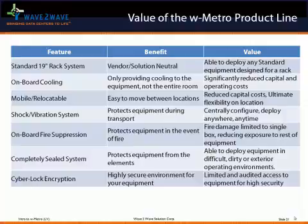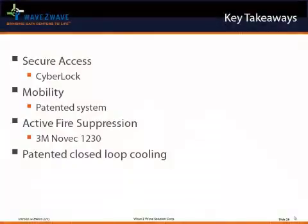Another thing to remember. And please remember that all our units meet seismic 4 conditions, which is a good thing here in California. So again, key takeaways: secure access. We provide cyber lock option. Mobility is a patented system that we have that allows you to move your entire infrastructure as you see fit and deploy it anywhere you want.